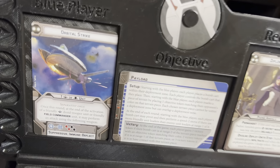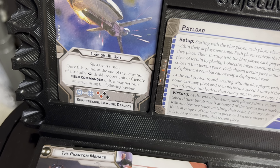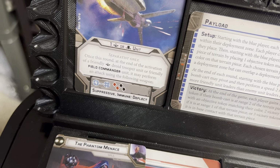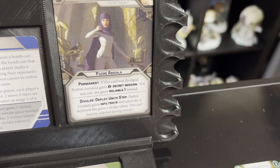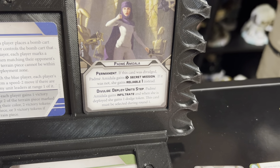Welcome to round one, where he went with Orbital Strike. Once during the round, at the end of the activation of a friendly commanding droid trooper unit or a friendly field commander, it can perform this attack at the end of its activation. I did divulge this card. I gained secret mission, and Padme also gained infiltrate, and she gained a dodge token. And this card was selected during round one.